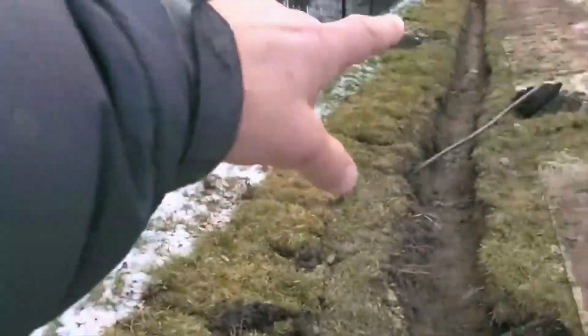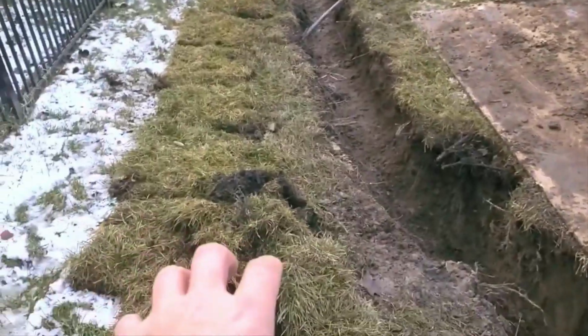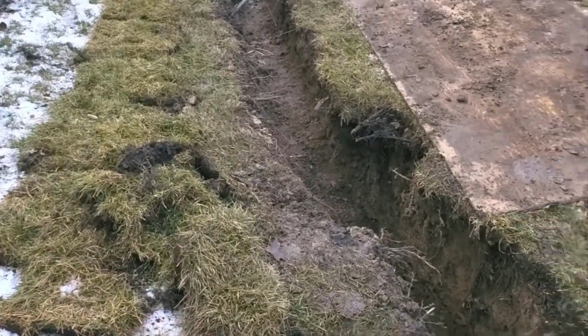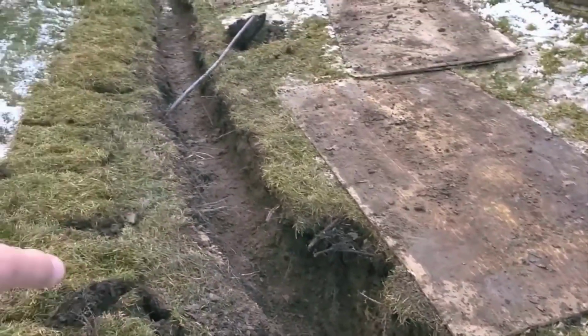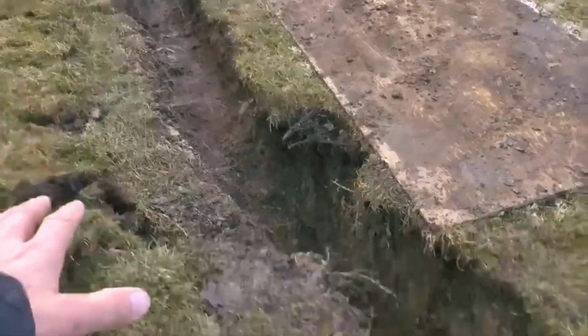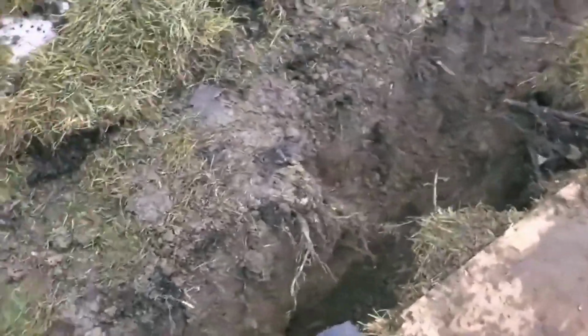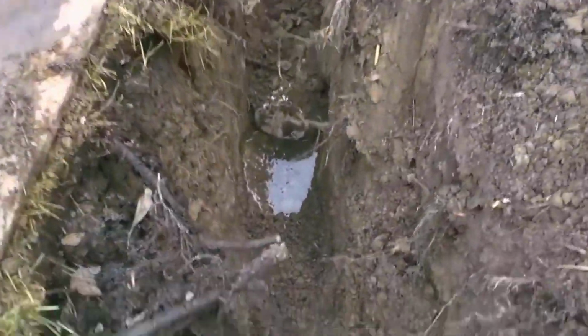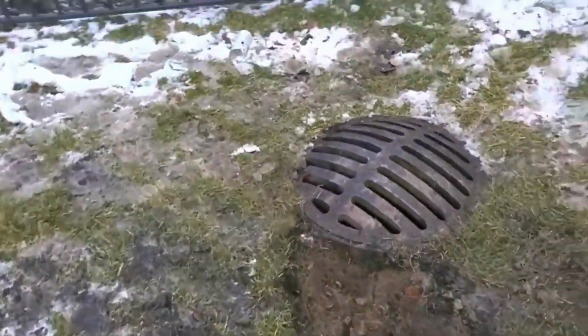Even though there's slope, it's so hard for water to find its way out of our bluegrasses here in the north that the slope isn't enough. So what we're going to do, we're tying in, we're down pretty deep. That's the tie-in on this storm drain.